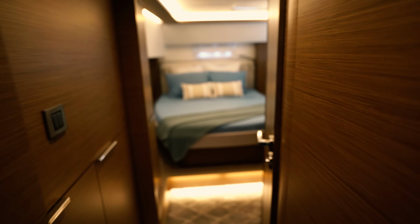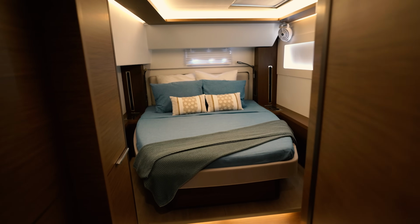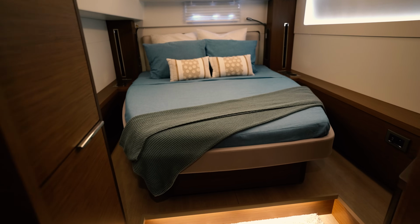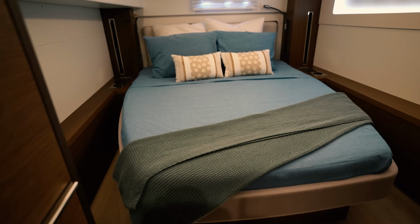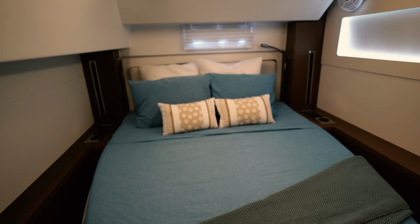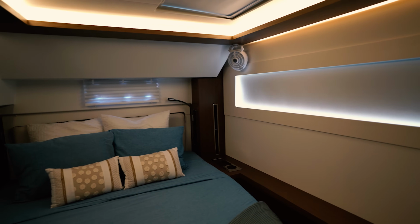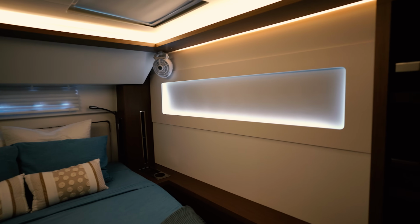Moving down the hall, I will show you the aft port side guest cabin. This cabin is more spacious. Lots of closet space, a 1.6 by a little bit over 2 meter long queen size bed. We really like the indirect LED lights that you find on the floors and ceilings.